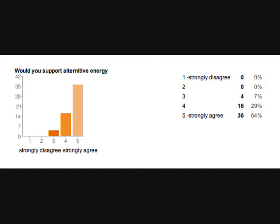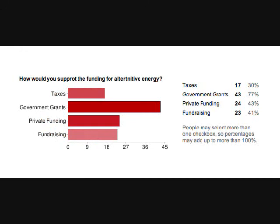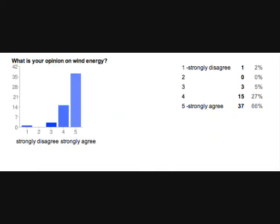Wind energy can be very helpful, though, because 1,000 megawatts can offset 3.4 billion pounds of carbon dioxide produced by fossil fuels. Also, the turbines are not noisy and do not affect wildlife in the area. Talking to locals of this area, from my calculations, 92% agree with wind energy, 92% support alternative energy, and 75% want it funded through government grants.